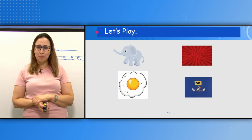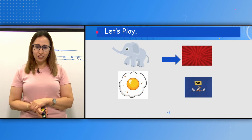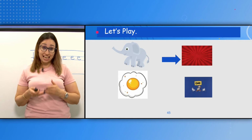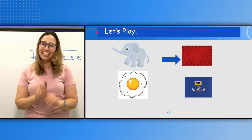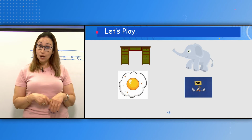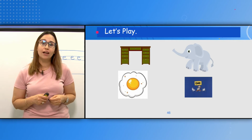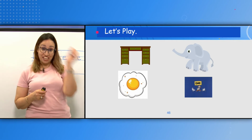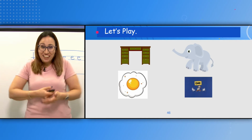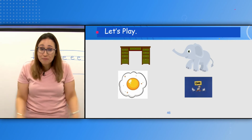Yes, great job. Red is different. Red. Very good. So red, the eh sound is in the middle. But elephant, egg, and end, the eh sound is in the beginning. Very good. Great job. Smart kids. Now, these pictures. Who can try and tell me what is the first one? Great. Desk. The next one? Elephant. Yes. Egg. Great job. End. Great job. You're very smart. Look how you remember all the words.